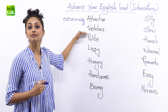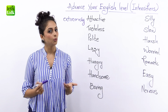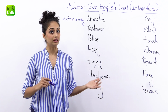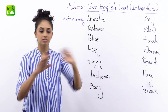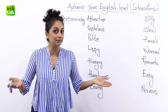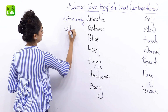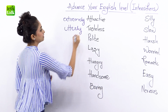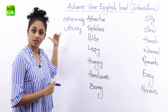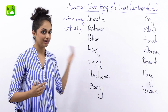Now, similarly, take a look at the next word, tasteless. Maybe the food that you cooked for the first time was tasteless, but how tasteless was it? Was it pretty tasteless or really tasteless? You can always say utterly tasteless. That means there was no taste whatsoever. You ruined the whole meal. So you can use the high level intensifier, which is utterly. See how small words, adding these words, can change the meaning and change the expression completely. Before I forget, completely is also a high level intensifier.